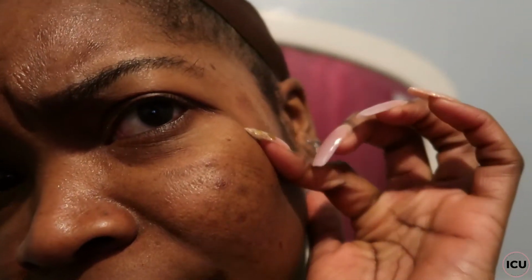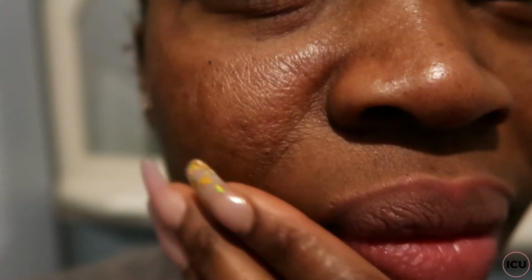So what happens when you get a facial, depending on what kind of facial you get, you can even see as I'm talking, look at that. Yeah, look at that texture. My face feels super tight. I had a pimple here that's gonna go.